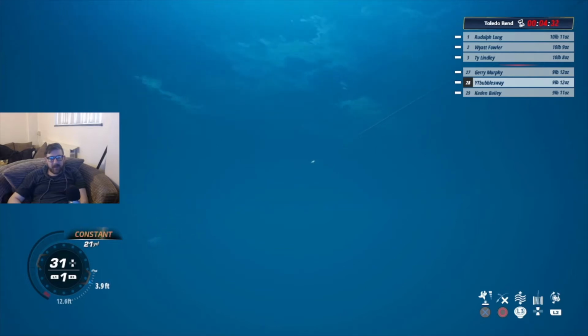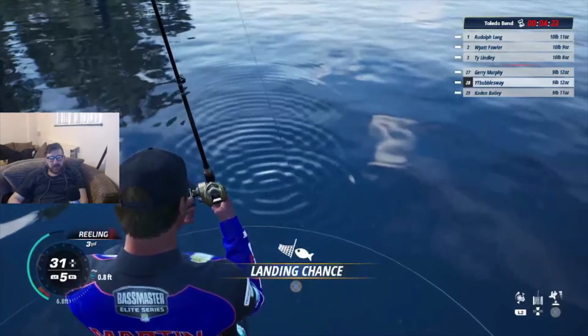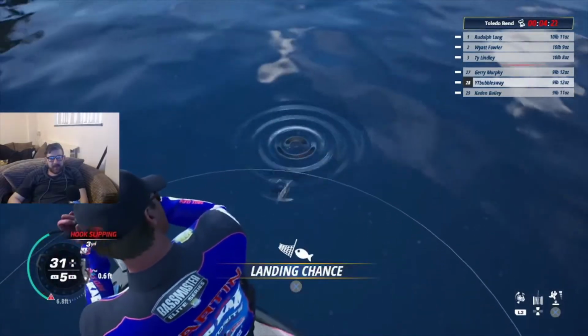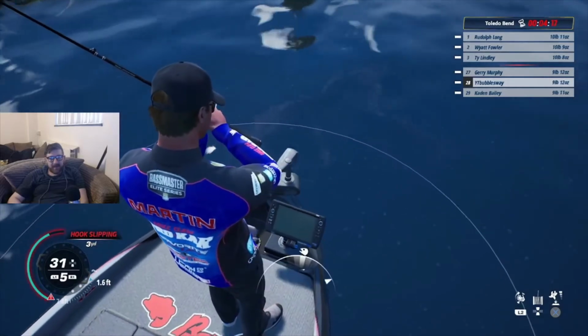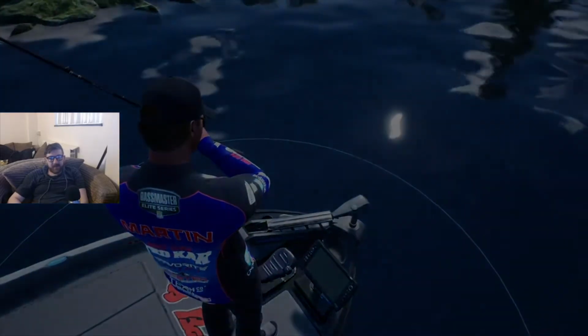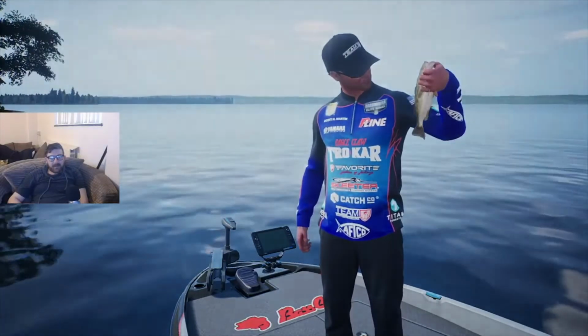Well, I'm glad that one didn't take it, because that's not the fish that I'm after. At this point, I'd rather not catch a fish if it's not the fish I want. This could be the fish that I'm looking for though. No, I don't know actually. Maybe not. It looked like it at first. Oh, it is, okay. Oh boy, you're gonna have to do some measuring.